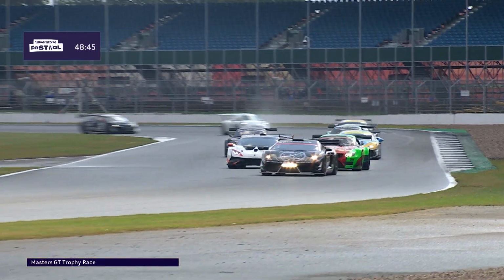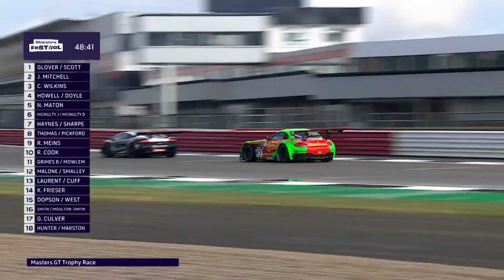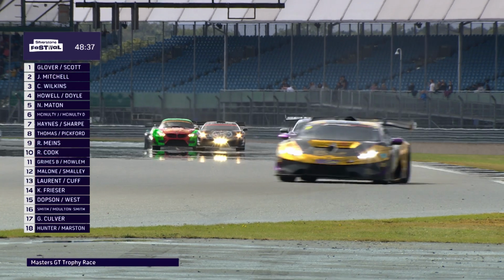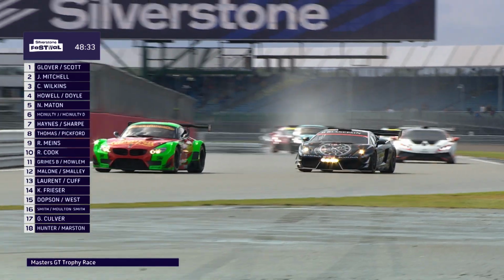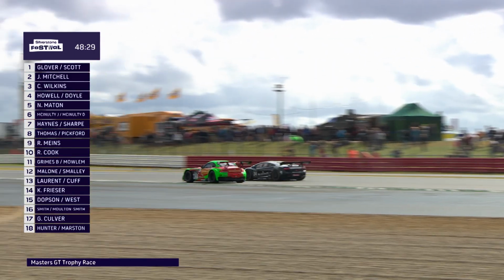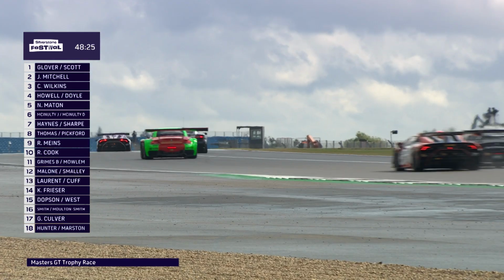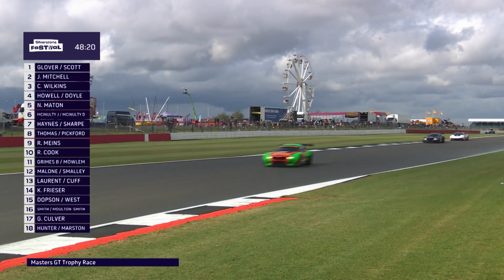You can see the Blancpain Lamborghini coming past. There's the Demon Tweaks BMW Z4. John Minshaw. So that's John Minshaw's car. He's moved up the order, but it is the gold Lamborghini that's moved up into second place. And John Minshaw takes another place at Copse Corner and then loses it on the way out as he runs wide. A little bit too quick into Copse there, but that great Z4 BMW.